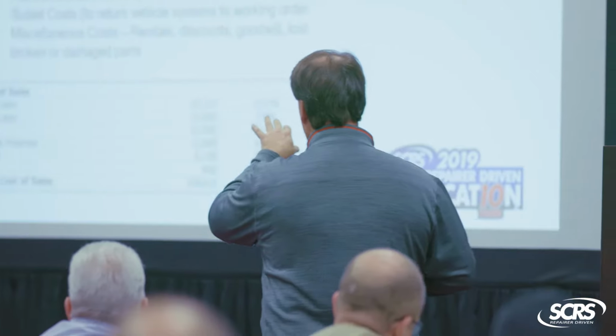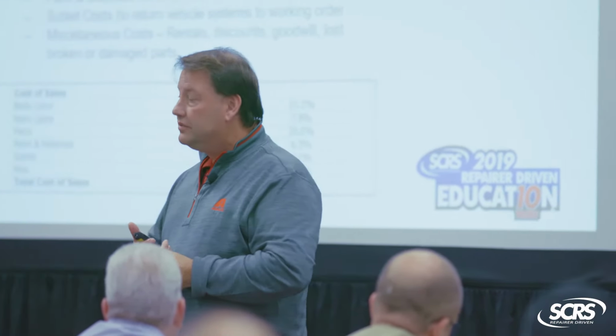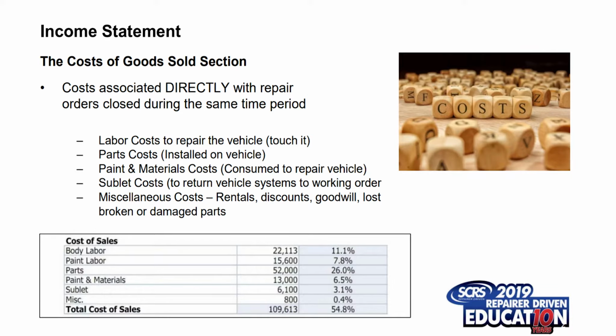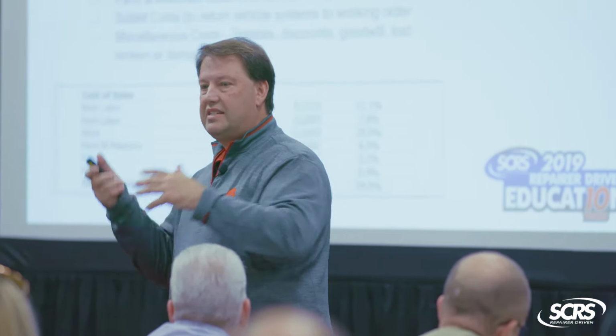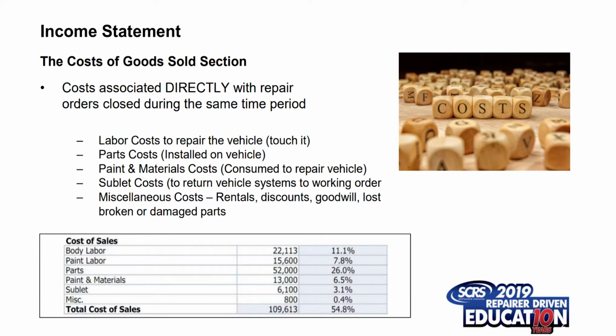Again, I skipped a couple there. The parts are the parts that are installed on the car. We have the paint materials, which are consumed while you're repairing the vehicle. Sublet costs are basically to return the systems, whether it be the AC system, the glass system, whatever it is, to working order. And then, of course, the miscellaneous costs. Those are things like rentals and any discounts you might do.